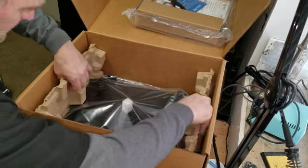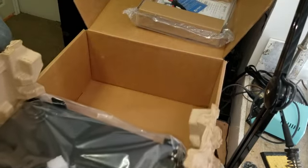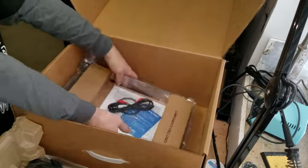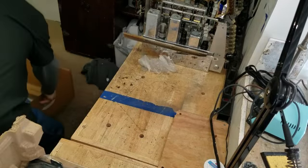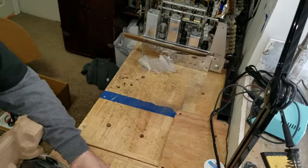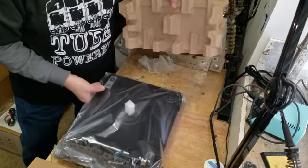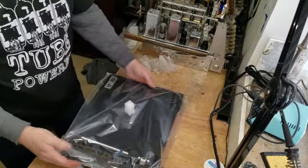Alright, look at this. This is a beaut, man. This is a beaut. I know I'm going off camera here. I'll put it back on camera in just a minute. Let me get this out of the way. All right, let's see what we have here. Now, I don't want to get this all nasty. My bench is my workbench. So, like I said, it's belt driven.